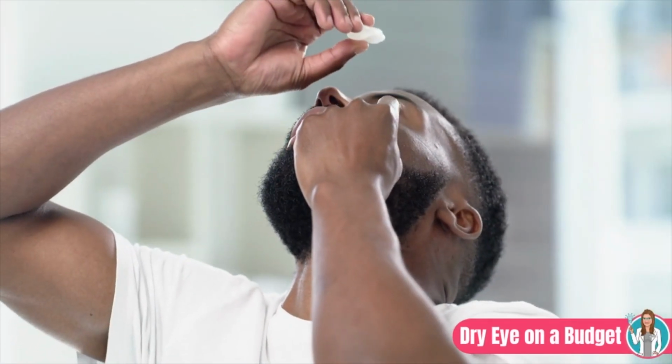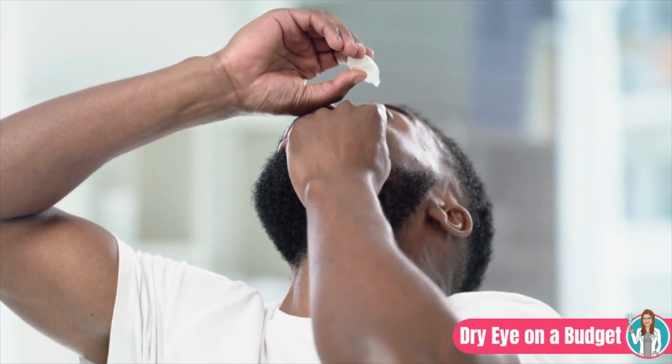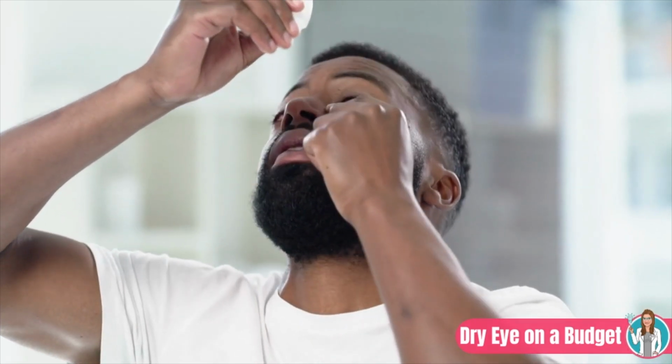My first piece of advice is to really establish a routine. Consistency is key in so many aspects of life, with dry eye being no different. Carefully evaluating your daily needs in terms of vision is important in determining your individualized dry eye routine. You especially want to pay attention to what times of day you're typically on computer or other devices with a screen.